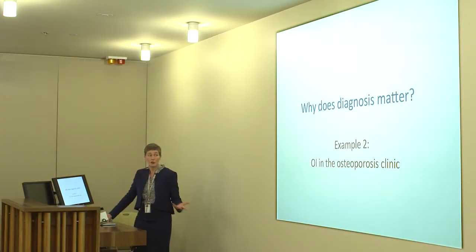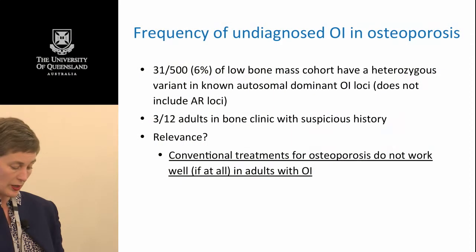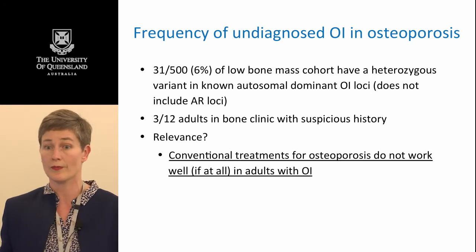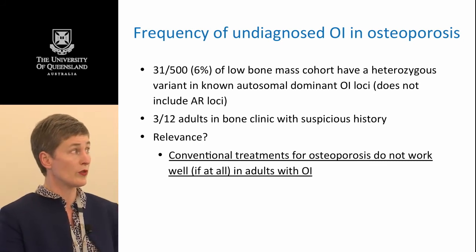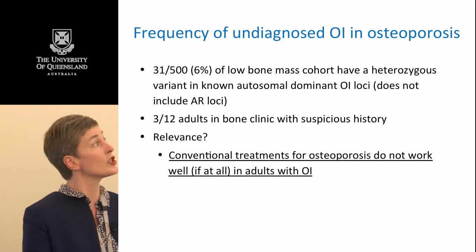So why does it matter too? Well, in the osteoporosis clinic, in my clinic, we went and had a look. We had 12 adults who we thought had a suspicious history. These were people who had not presented as kids. They weren't known to have OI. They were just people who had turned up with inexplicable osteoporosis, and a quarter of them had got mutations in known OI genes.